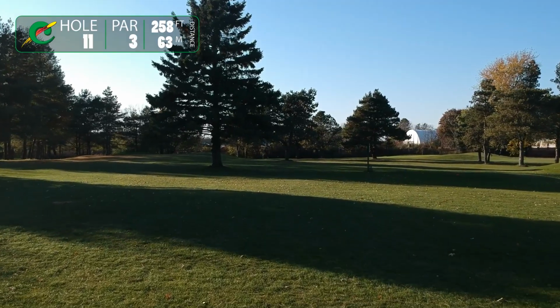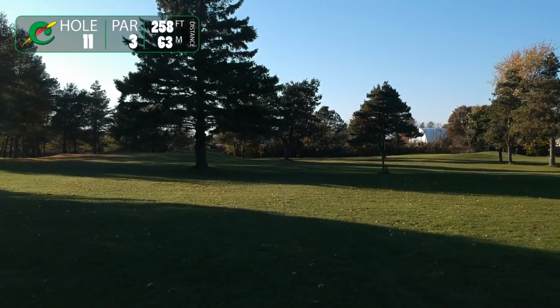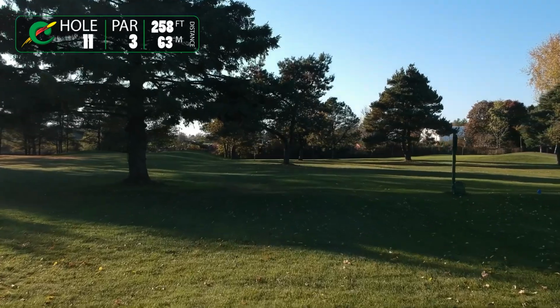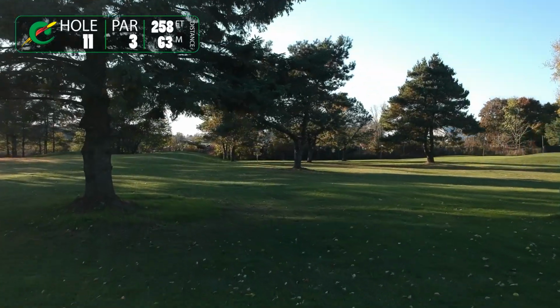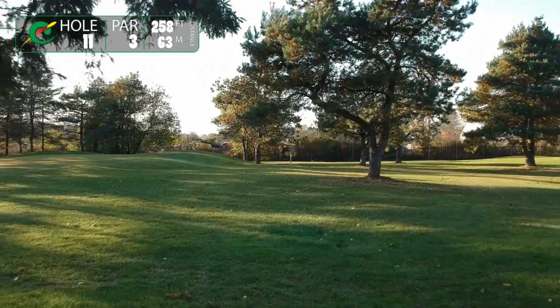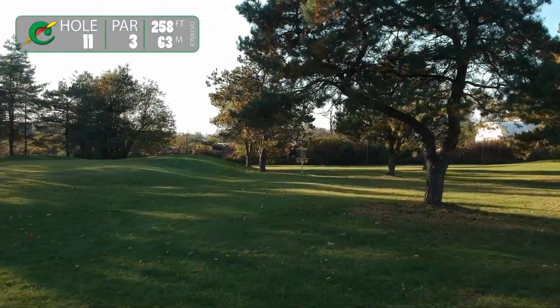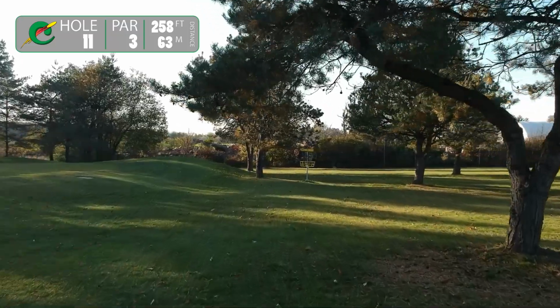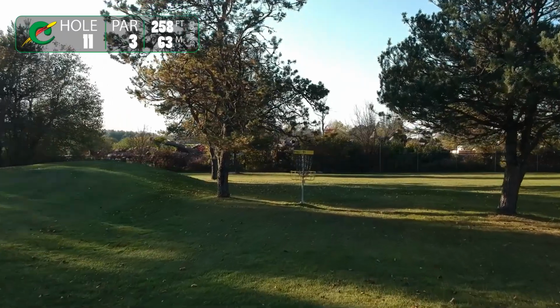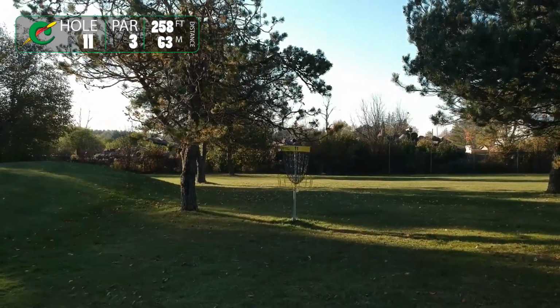Hole 11, par 3, 258 feet. Much like some of the holes we've already come across, you've got either a hyzer to the right or to the left, a forehand or a backhand, or a right hand or a left hand. Crash in whichever direction you like, but it should be a pretty standard look for these guys unless they get tangled up on one of these branches or perhaps come up short onto that golf green on the left.